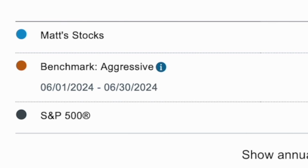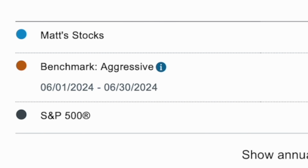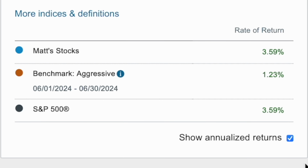And just real quickly, one obvious change that I made was my portfolio name. It was originally called Dividend Growth, which really was misleading, so I finally changed it to simply Matt Stocks because obviously that will always be true no matter what. But as you can see for the month, the S&P 500 was up 3.59%, accounting for the timing of my own contributions, and my portfolio was up, amazingly, the exact same amount of 3.59%.